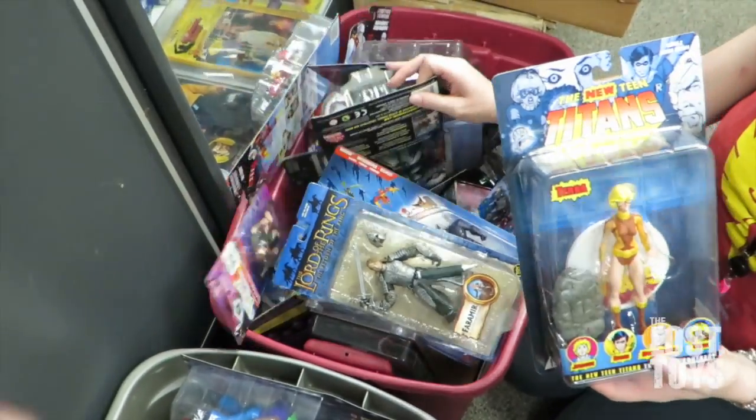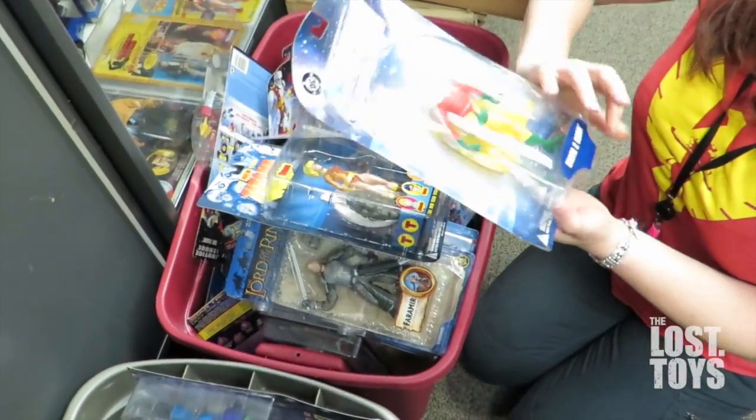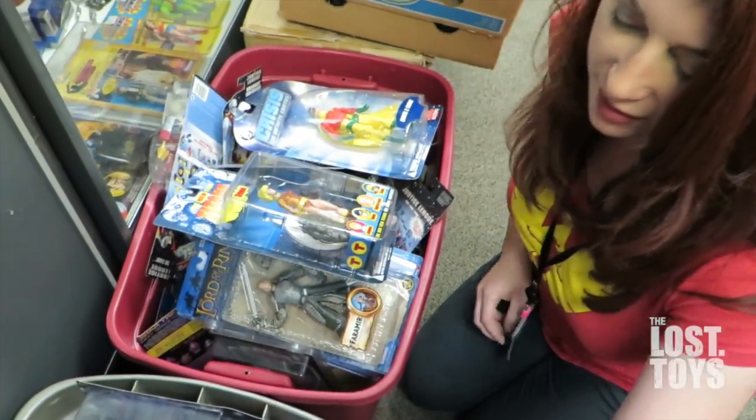Just what else you got in there? Yeah, that tub is not... Yeah, let's move on. We have Rocketeer.